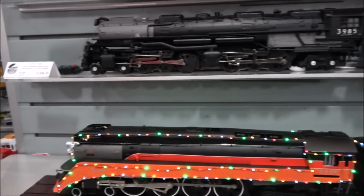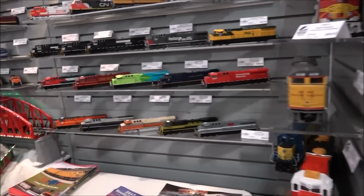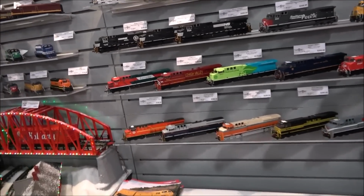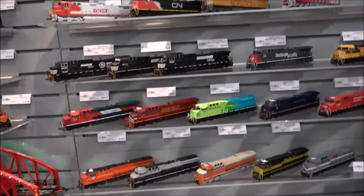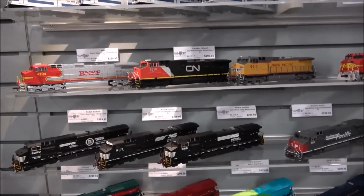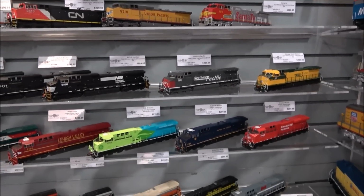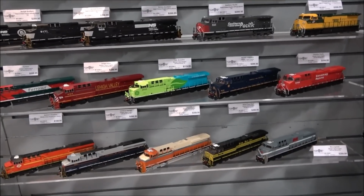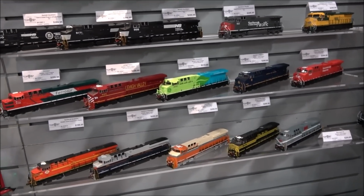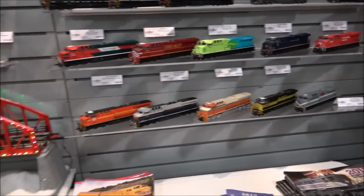Also got several other items. We will shift back and forth from HO to some of the O-scale Christmas items. Here's a whole variety of HO items, re-releasing Dash 9s, or have already released them. You've got the Tier 3 GEVOs. And lots of varieties, including all the NS Heritage.